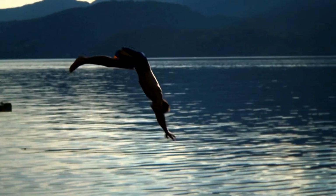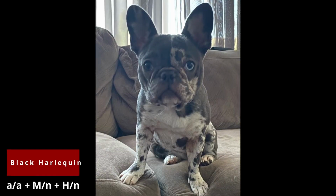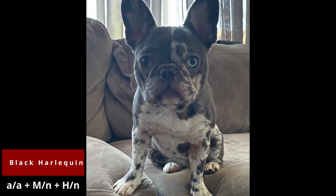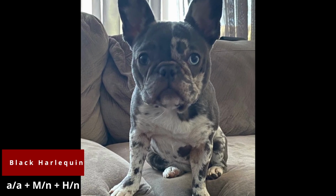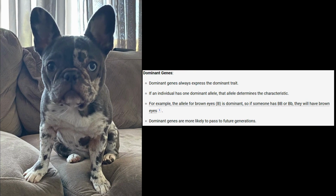As we start diving a little bit into our more exotic colors, I wanted to speak on Harlequin. In order for a dog to be considered Harlequin, it must have the presence of Merle as well as the H locus. Both the M locus for Merle and the H locus for Harlequin are dominant genes, meaning it only takes one copy of each to express physically in the dog.